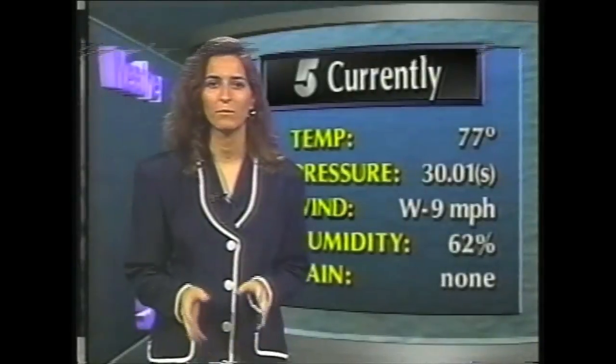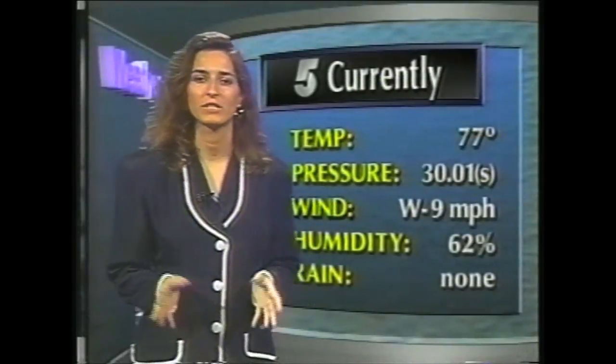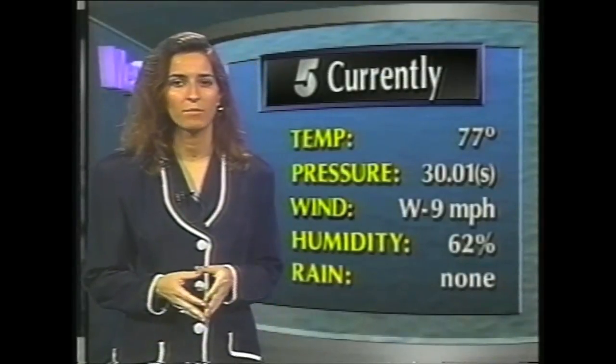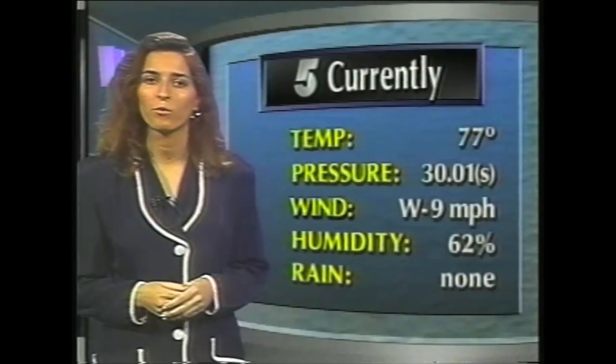Thanks, Craig. Well, currently in Gainesville, it's mostly cloudy, some haze. We have a temperature right now of 77 degrees. Pressure is holding steady at 30.01. Winds are out of the west at 9 miles per hour. Humidity is 62%, and there's no rain reported for today.